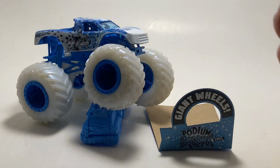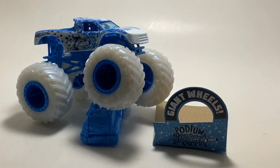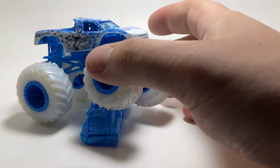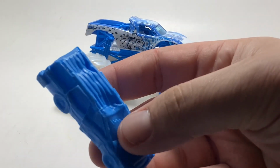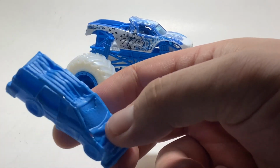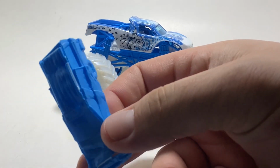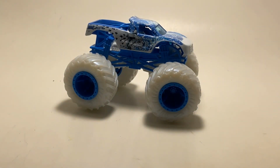Alright, Lynx. So, Podium Crasher Lynx. Right here, you get the giant wheel, which is really nice. I do like those things. One day we'll think of something to do with them. And this truck actually does come with another station wagon crush car. So, kind of cool. And this one's blue as well. So, I think there's only 2 different cars in the whole set. You either get this one, which came with 2 trucks, or you get this snow-colored one. I honestly like the snow-colored one better, but yeah, I don't care much for them.